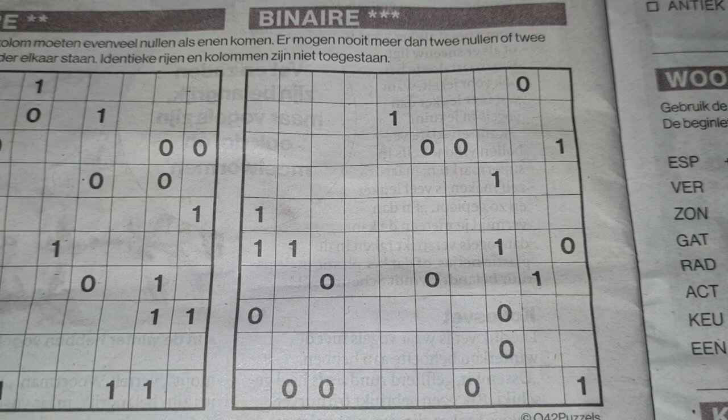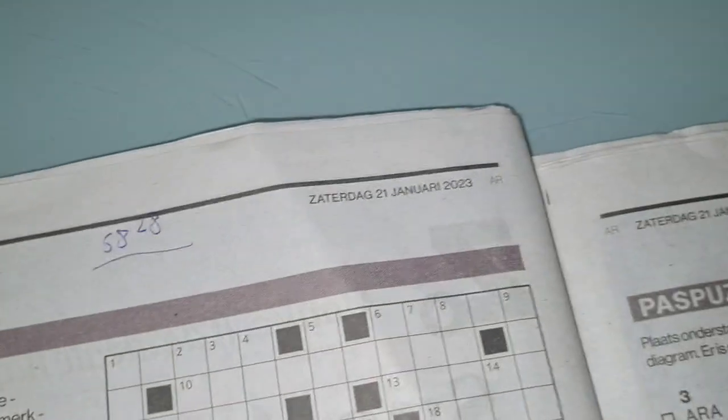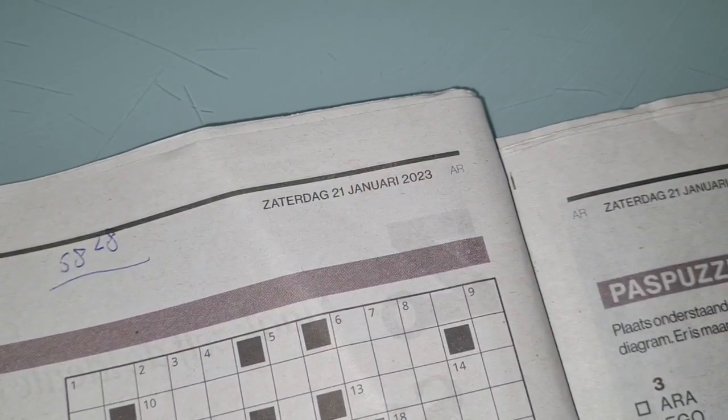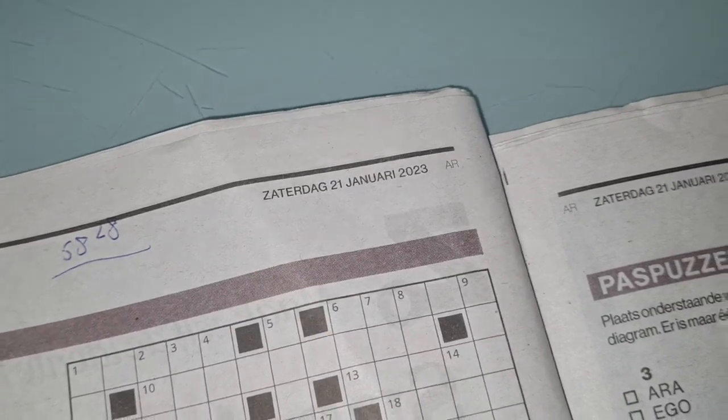Yeah, it's already the third puzzle. The third puzzle is a binary puzzle in today's newspaper on Saturday, January the 21st, 2023.